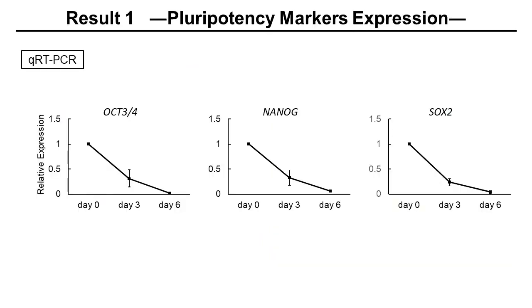Next, I want to look at the pluripotency marker expression. The expression of these 3 key pluripotency markers decreased with differentiation. This means canine iPSCs can be differentiated using our protocol.